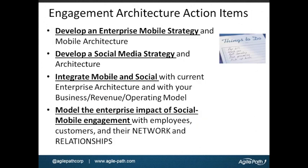So, there are a few action items that we would suggest that you need to begin doing if you haven't already. First and foremost is develop both an enterprise mobile strategy and a mobile architecture that enables that. Second, develop a social media strategy and a supporting architecture. And then look at, thirdly, what is the integration model and framework to let you expose data, applications, and capabilities out of your current legacy application portfolio and out of your current enterprise architecture such that you can start to drive your business, revenue, operating model, and IT organization based on the use of these kinds of tools and technologies.